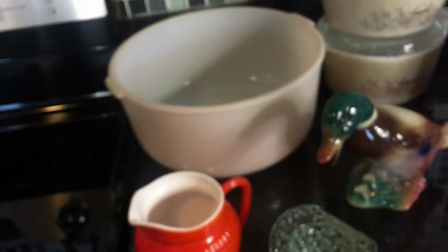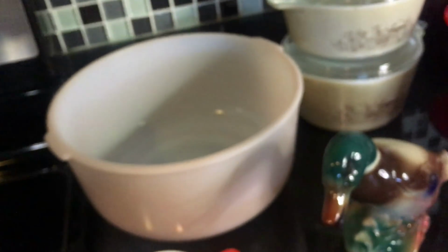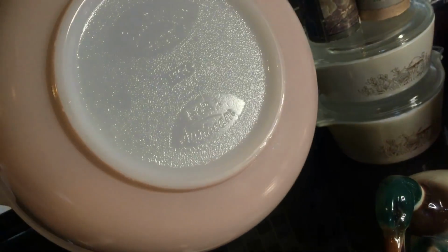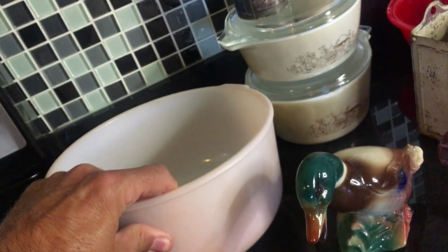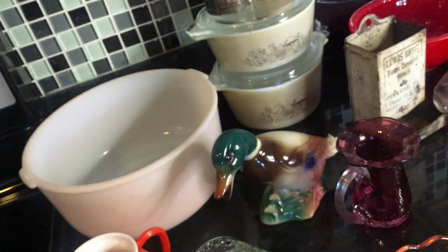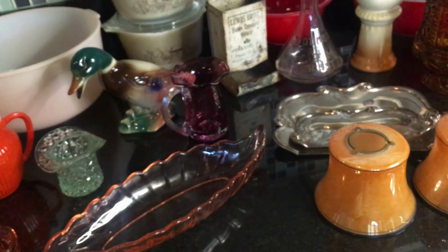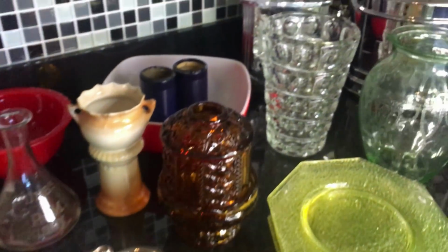And then a mixing bowl in pink made by Glass Bake for Sunbeam, and it is pink, although it kind of looks white in the light. It's for the pink mixers from the 1950s. That's the big bowl for the mixer, the Sunbeam mixer, and then the smaller bowl would fit down inside of it. Now I know I went quickly. I think I covered everything that's out here on the counter.